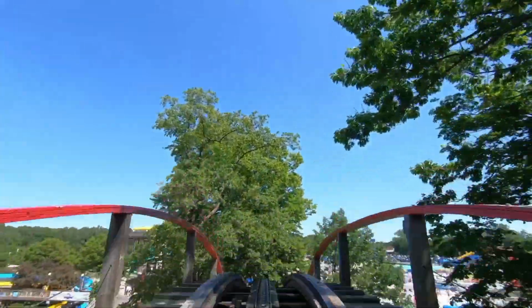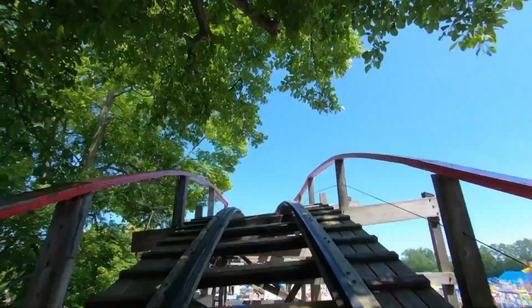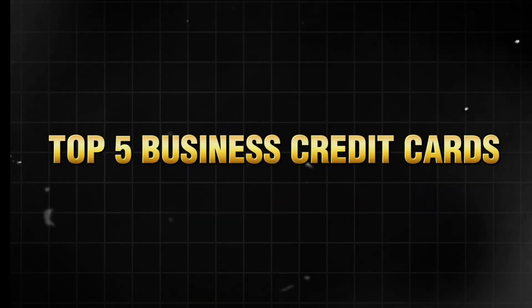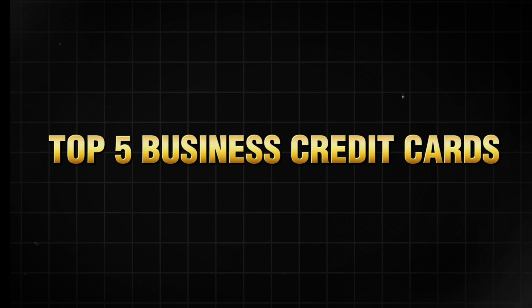Okay, entrepreneurship is a roller coaster. And if you don't have access to capital to help your business weather the storms, your business won't be here very long. So business credit cards are absolutely essential to you growing and scaling your business. With that being said, let's get right into these top 5 business credit cards.